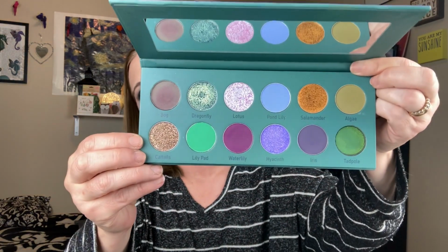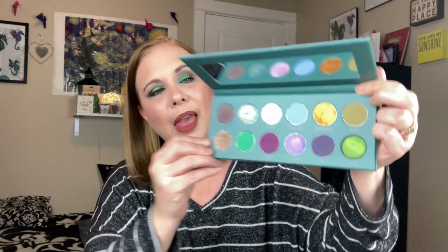For my upper lid liner, I used my Chic Glam felt tip liner in black just because I love this and it works so well. Super affordable, it's great. So now the eyeshadow palette, Pond Lily from LadybugGlow. I just stuck with more of a grungy neutral look today because that's just what I was wanting to do. This shade right here is called Tadpole. It is beautiful, very thick, very buttery, and applied beautifully.